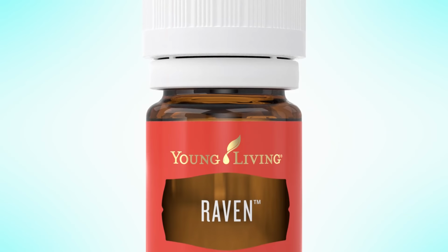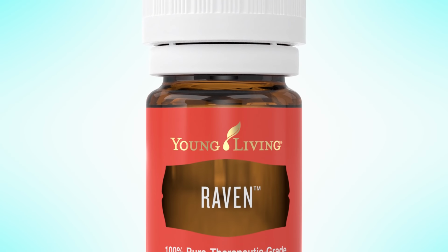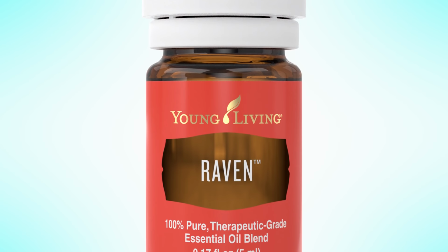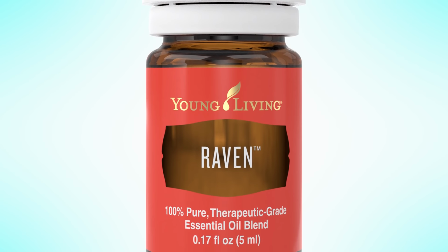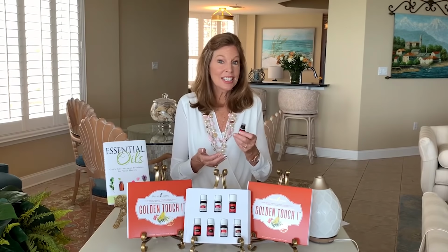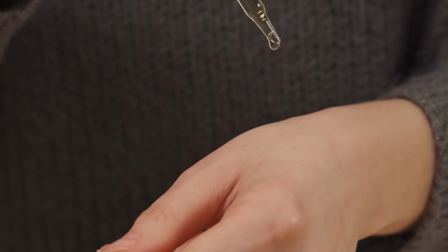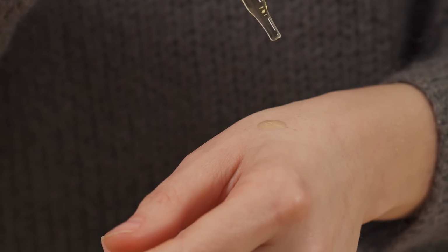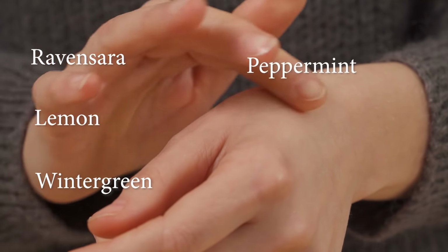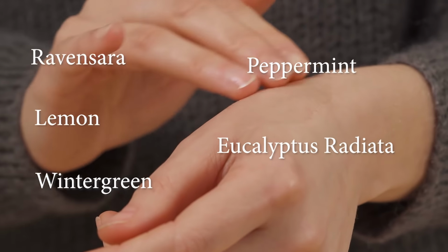Well, another favorite in our family is Raven, and my clients love this oil. They're always calling me from around the world saying, Teri, thank you for introducing me to Raven 10 years ago. I'm still using it today. We use it the same way. It is also comforting to the lung area. Once again, just a few drops. Let me tell you what's in it. Raven Sarah, lemon, wintergreen, peppermint, and eucalyptus radiata.